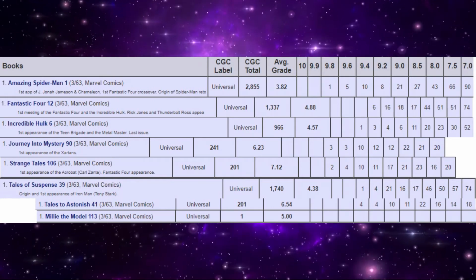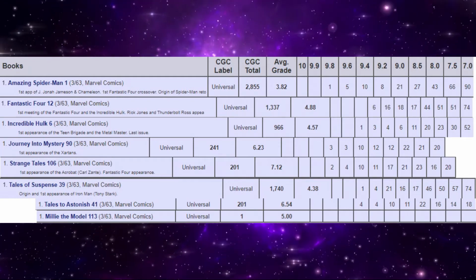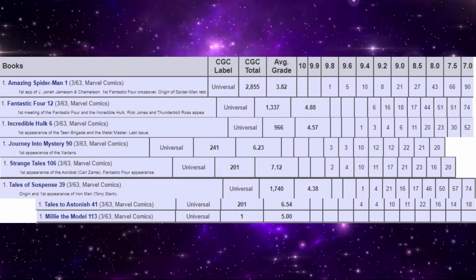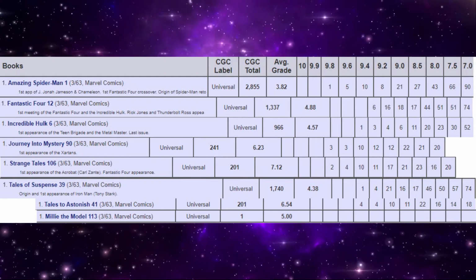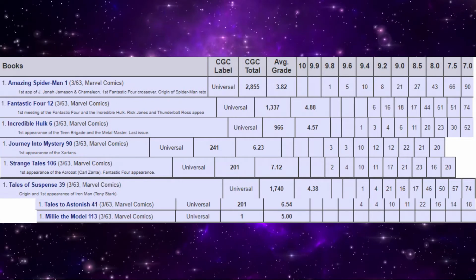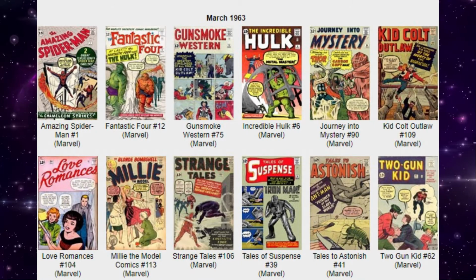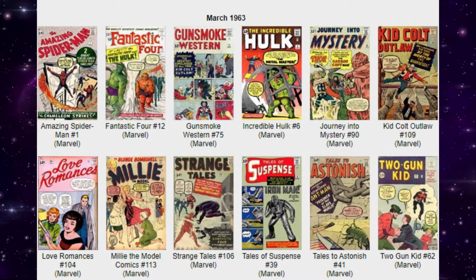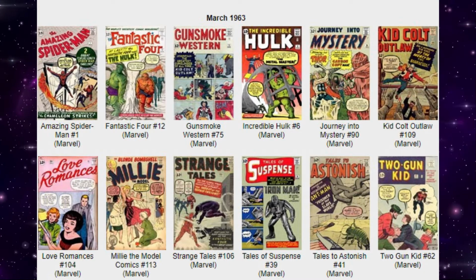It's the first meeting of the Fantastic Four and the Incredible Hulk. Rick Jones and Thunderbolt Ross also appear in this issue. And interesting, this month, the Incredible Hulk lost his own series with the final issue being published, so he is featured in 2 important series at the same time this month. The only character to appear in 2 books during March 1963.